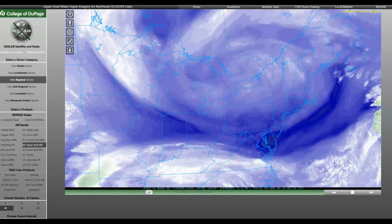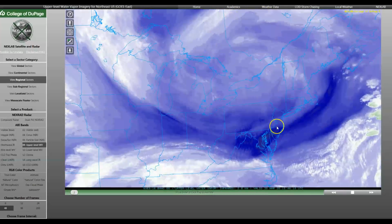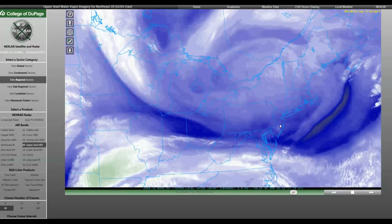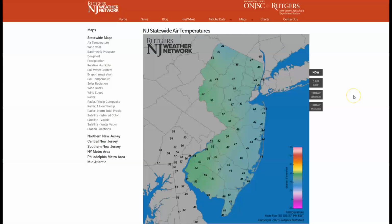There's flow here, but you can definitely see we have a couple of short waves in this flow. And there you go. So if you're expecting clear skies tonight and tomorrow, the answer is no. And at 6:30 this evening, you want your temperatures, don't you?